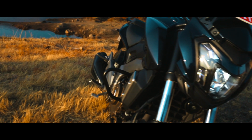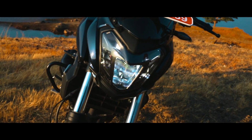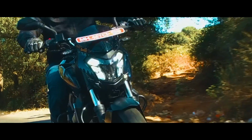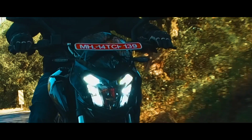At the front, you get first-in-class full LED headlamps with AHO, which means auto headlamp on. This makes the bike future ready in terms of government rules and regulations. These LED headlamps look very good with a smoke lens around them and also work fantastically in illuminating the road ahead.